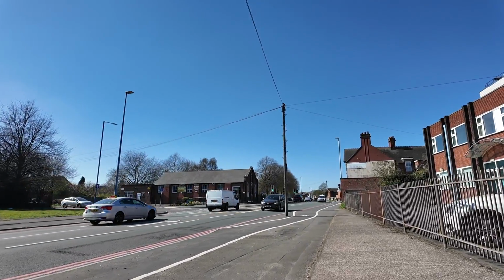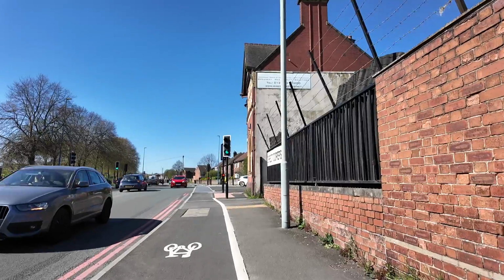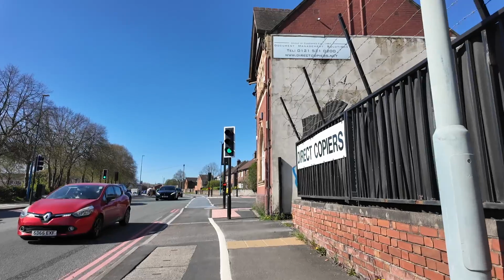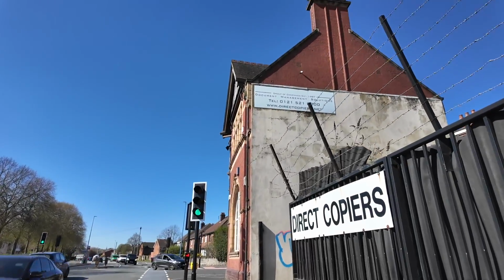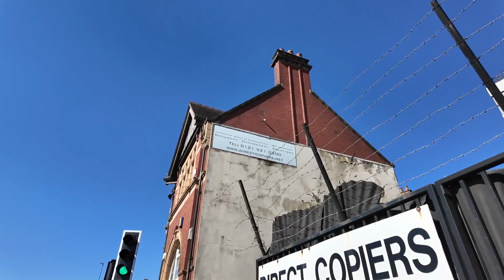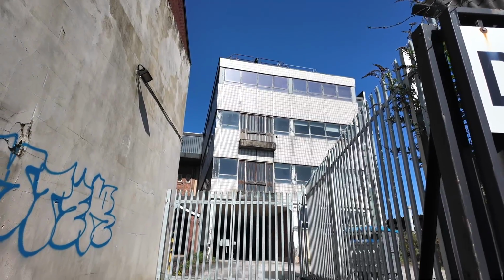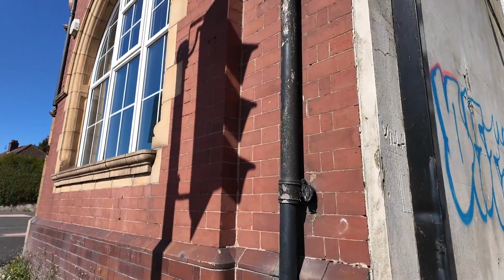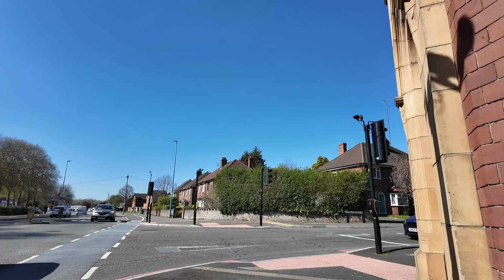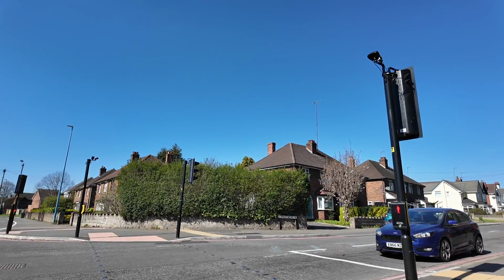Now we've got the Hebron Gospel Hall. To my right we've got a very fine building, this one. On the side it's got Direct Document Management Solutions, whatever they do, copiers. Oh, there's the old telephone exchange there. I don't know what they do with those buildings, the telephone exchange. I still see the odd person go in and out of them, but I don't know what they're doing there.